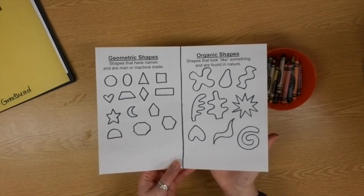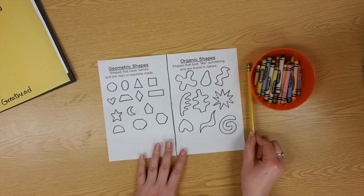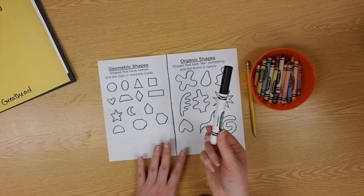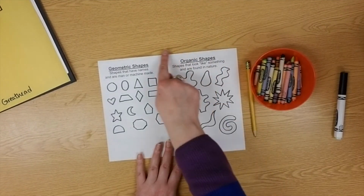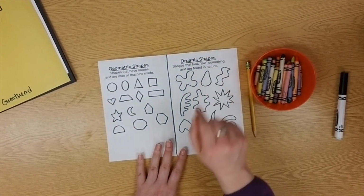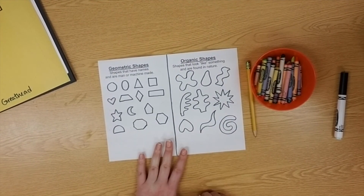Now, artists, remember, if you drew them in pencil, please try to trace them up with something dark like a black marker, because your homework assignment today, my friends, is going to be taking a picture of the inside of your book to show me how many geometric and organic shapes you were able to draw.